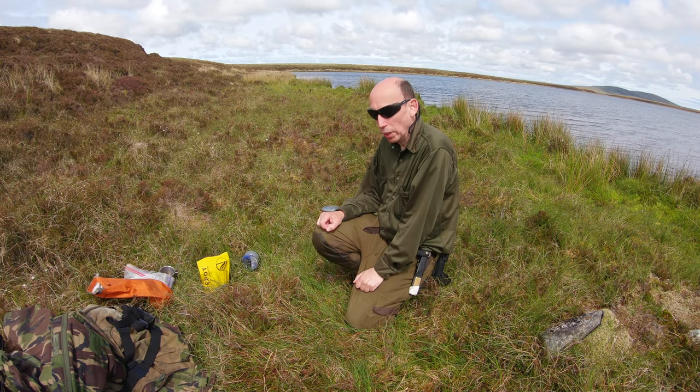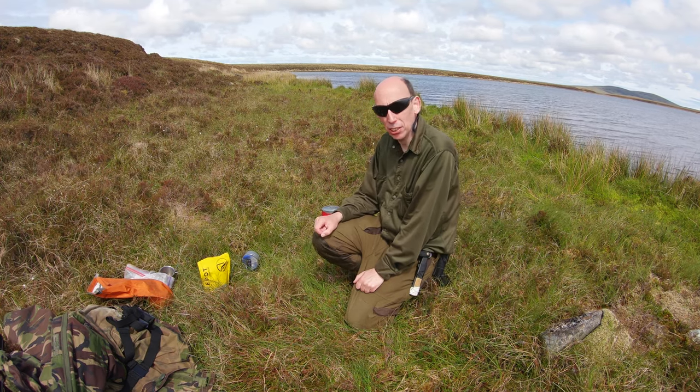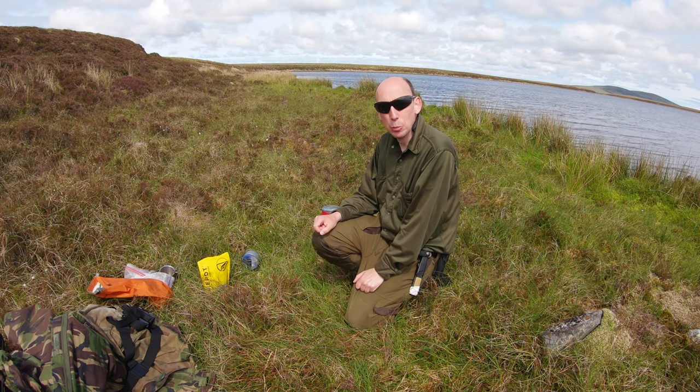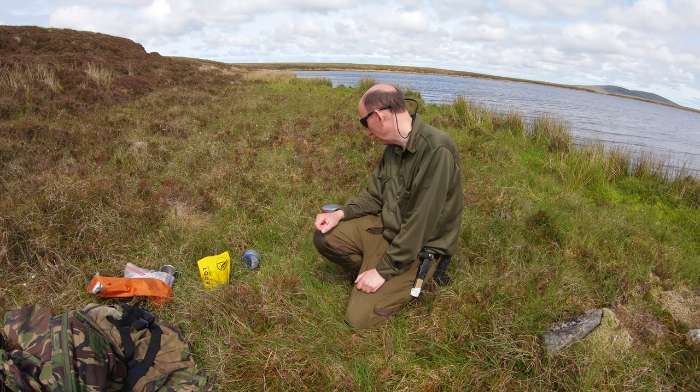Of course, a key part of the whole experience is getting the stove going for the tea and the lunch, and hopefully I'll soon be having a good scoff because we're nearly boiling here.